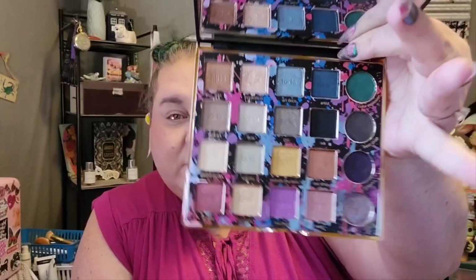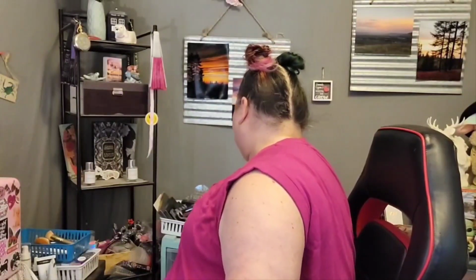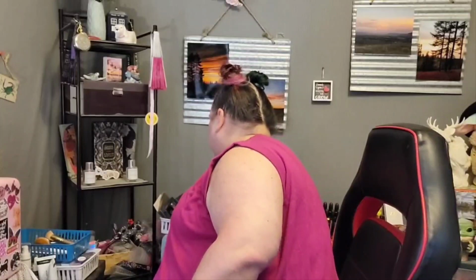So, I was thinking about it when I was looking for this. I honestly think I've only ever used it like once or twice. It is 99% shimmers. So, I think I'm going to use some eyeshadow crayons to help along. But this is what it looks like. I mean, it's a beautiful palette. It doesn't have much smell anymore. It used to smell like the typical frosting type of scent that Tarte usually has.